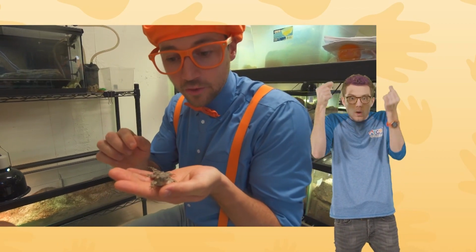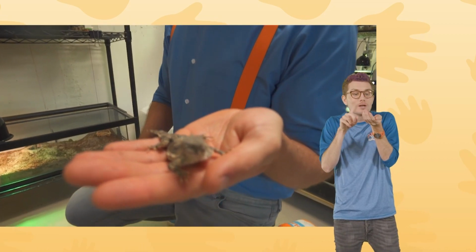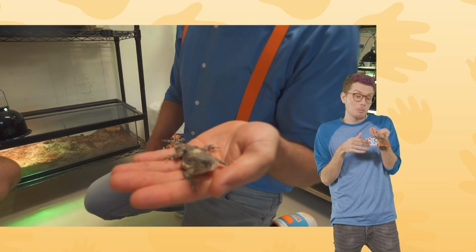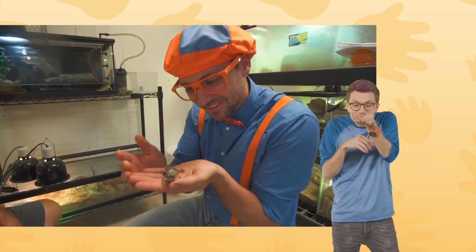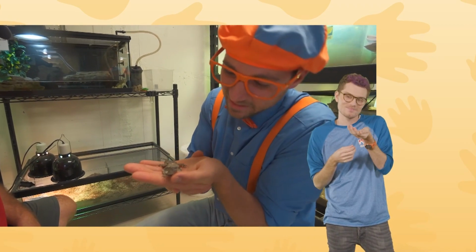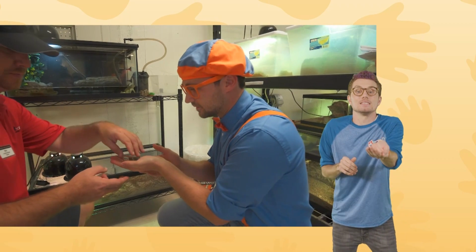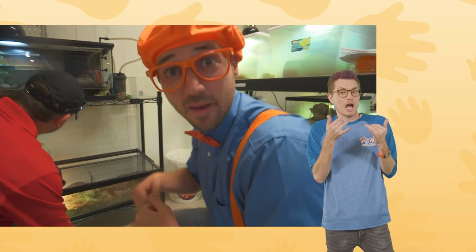Whoa, look! This is a horned lizard. Check out its horns. Wow. He's so cute. Whoa, and he's just hanging out. Okay, well, thank you very much. You're welcome. Okay, there you go. That was awesome. Good job. Let's go.